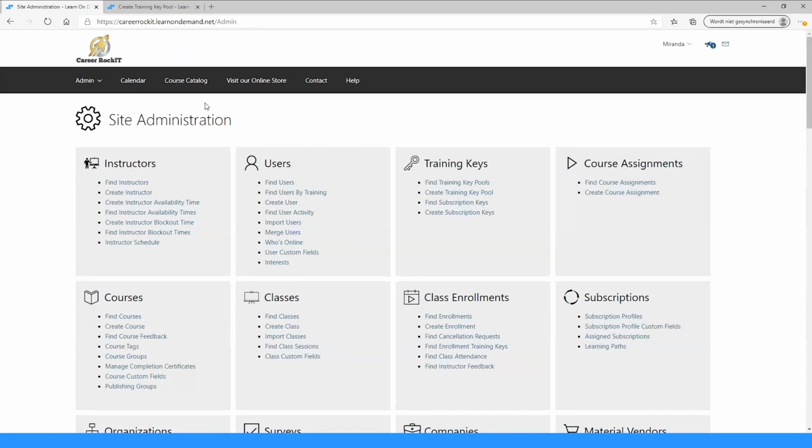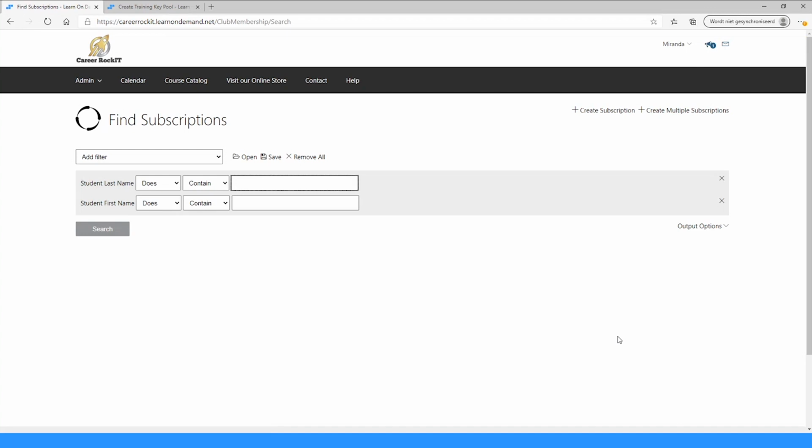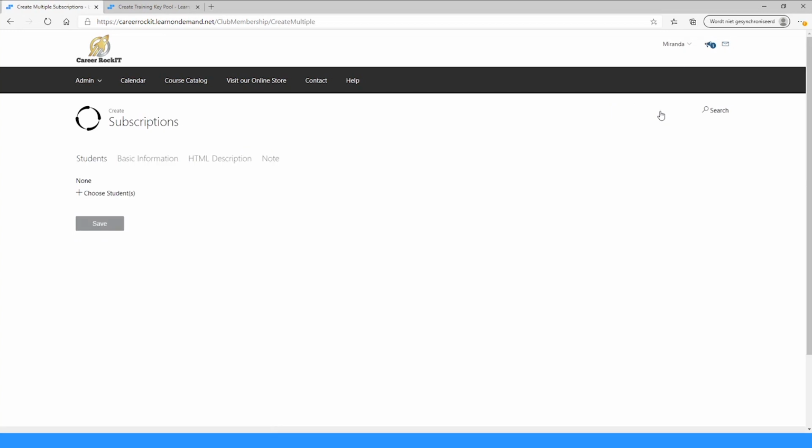It's again the subscription titles, and then you select assign subscription, and then in the right corner, here we go, the link, you will be able to see that you can choose either create subscriptions, that is what you see here on the screen, to create a single subscription as we just did a moment ago, or you can create multiple subscriptions, and then you can search for and select multiple students using the choose students link, as you can see here.